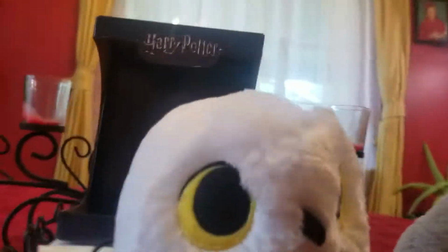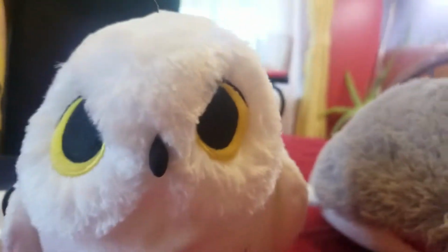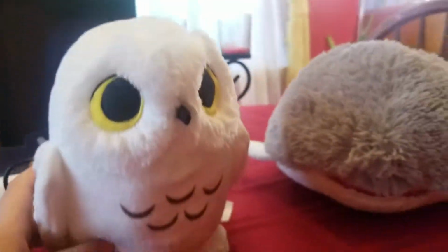Her eyeballs are yellow and black. Wait, is that an eyebrow? Do owls have eyebrows? Do horses have eyebrows? No! Dun, dun, dun! She has this creator's spirit bat! Yeah! She looks very angry. Maybe we can just make her look nice. You know what? I kind of like it when she looks angry. She's probably like, grrr!